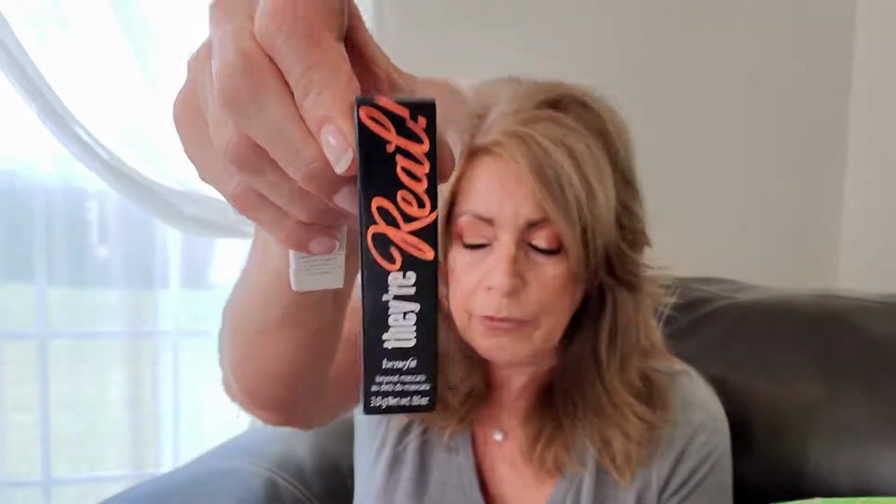Okay, next up is the Allure bag. It came in a green pouch this time. And they look like they're all minis. I don't think there's a full size in here. There's a full size product. Benefit They're Real Mascara. Heard about it, never used it.